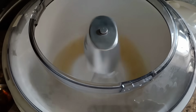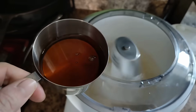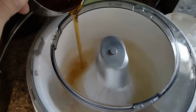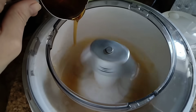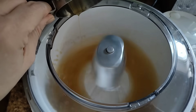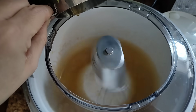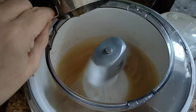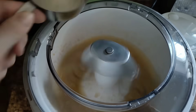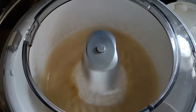Now I'm using the whisk attachment on my Bosch mixer here, and I'm going to add my sweetener to my marshmallow fluff. I like to use either maple syrup or honey. I think maple syrup gives the greatest taste, and I use between a half a cup to 1 cup of any kind of liquid sweetener. So if you don't want to use maple syrup or honey, you could use corn syrup or agave syrup, date syrup, anything like that. But we typically use maple syrup in our house.